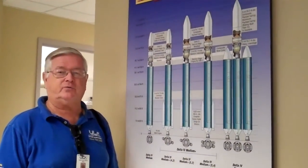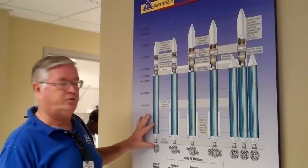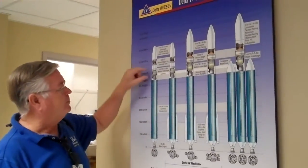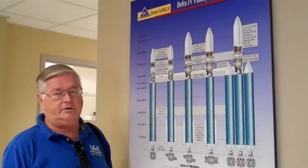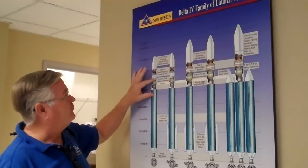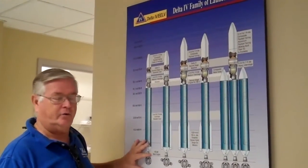In the Delta IV Horizontal Integration Facility, the lobby, let me show you the 5 different configurations we have of the Delta IV rockets. All based on the common booster core, 16 feet 7 inches in diameter, 150 feet tall. We can put either a 4-meter second stage or a 5-meter second stage on top of the Delta IV.